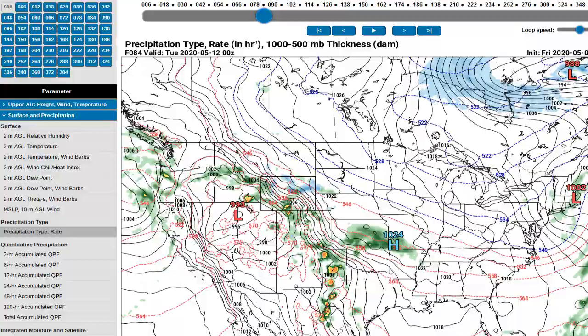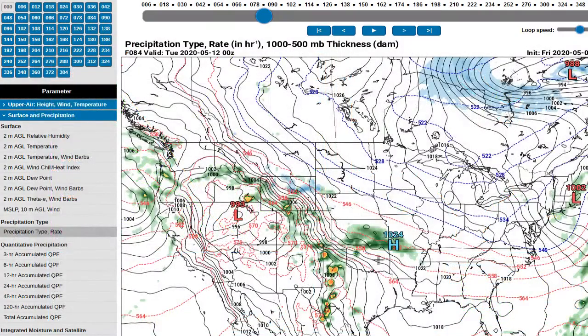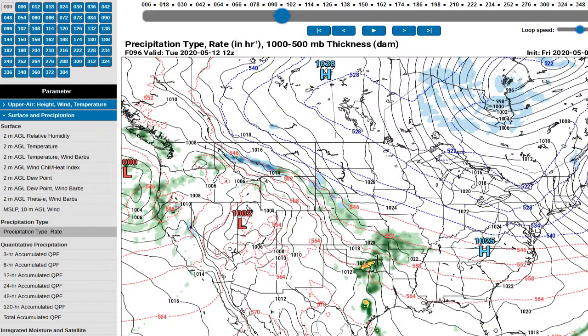Let me put this out towards the Abilene area. It's always good to take two samples. It is still poor CAPE. Wow, look at that, 113 CAPE. It's pretty ridiculous. If we had better moisture, that would help a lot, but we're still pretty early in this convective round. And let's see what happens. I would be looking at maybe Tuesday for better prospects.